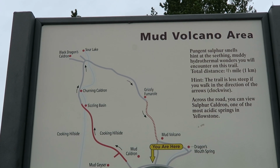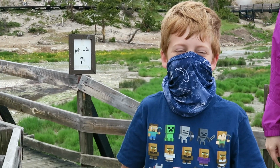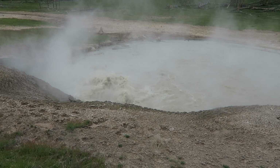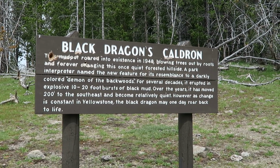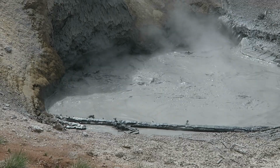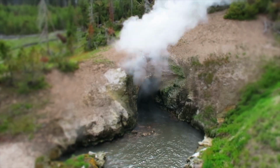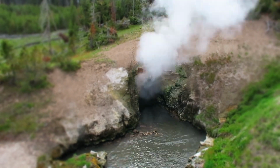We're done with Canyon Lodge, now on to the Mud Pot. Mud Pots and Mud Volcano. We've had a long day. What do you say? Go back to the trailer, relax, and eat. Yeah. Let's do it.